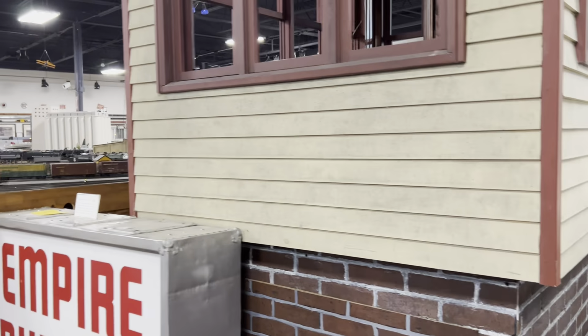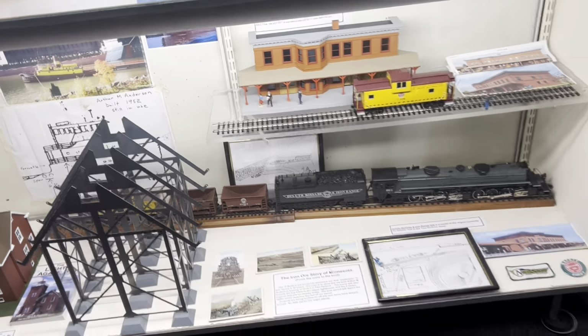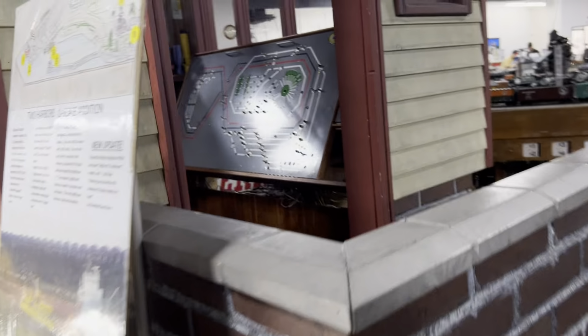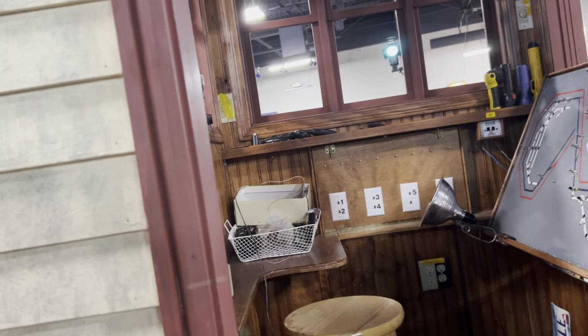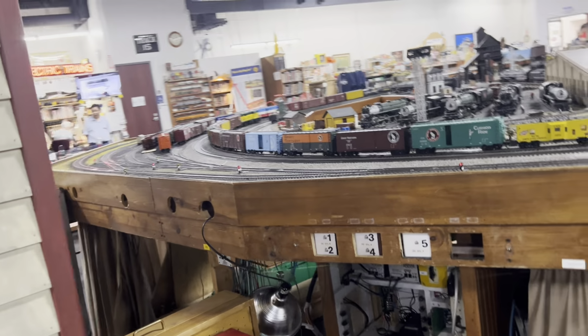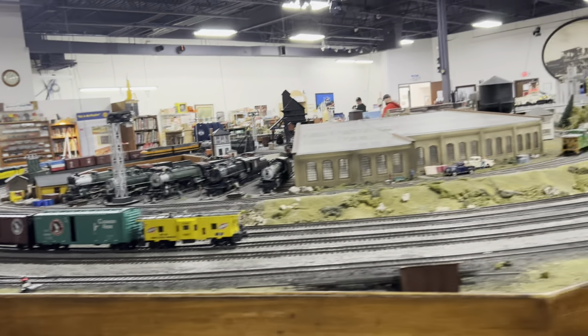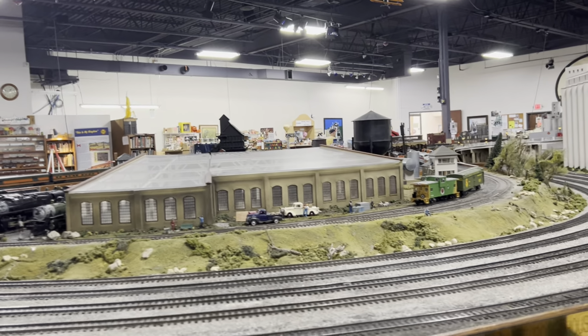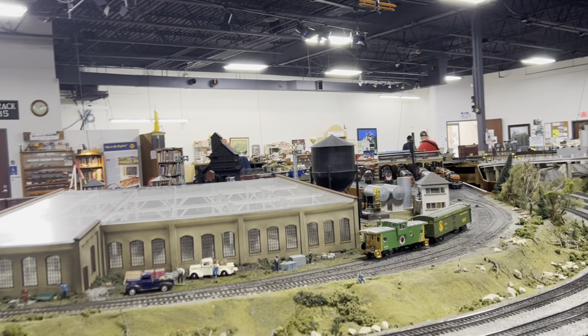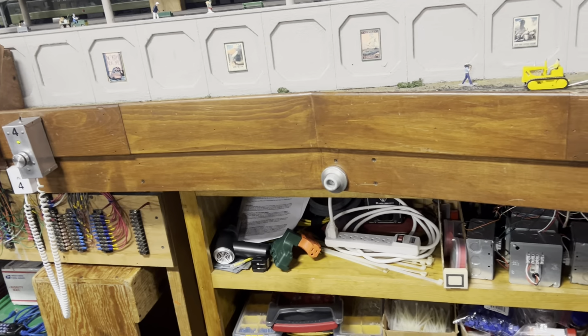Here's the Empire Builder Signal House, as well as some other stuff down here. Alright, here's the inside of the signal box. Looks pretty interesting. Here's another freight train. A roundhouse. We see a whole bunch more in the distance. Here's another train down here. Here's a behind the scenes look.